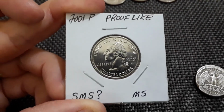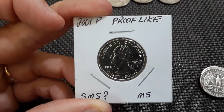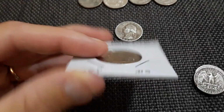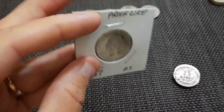It's amazing. It's almost a mirror. You can see how it's almost mirror-like. It doesn't have any of the other features of a proof, but it's definitely proof-like, and it's in really good shape. So I flipped that up real quick. And that's pretty much it.